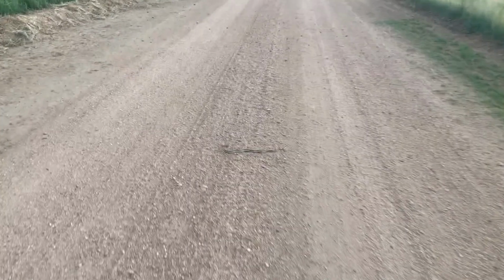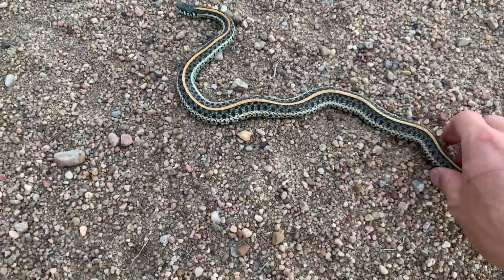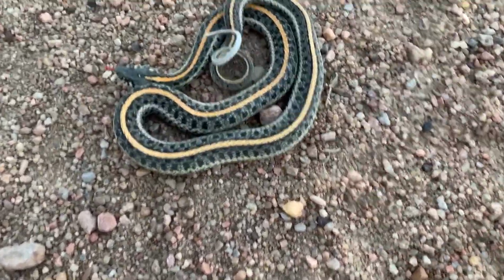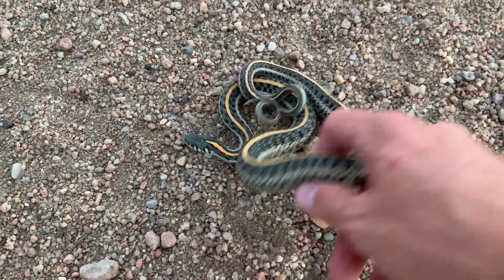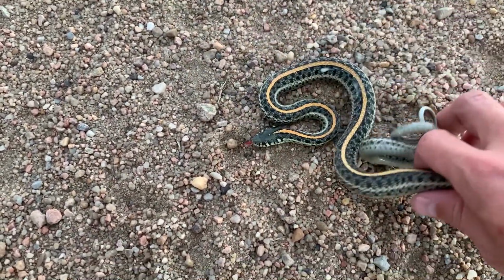First snake of the night. It's a Plains garter snake. Really chunky and really chubby one who's getting grouchy with us. These guys are awesome, and this one actually really nice looking. That checkering there on the sides, you don't always get, but wow, what a good looking snake. And they seem to be pretty nice out here for the most part.